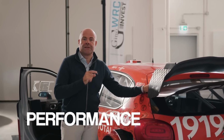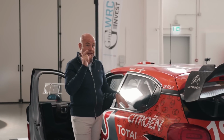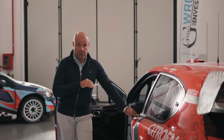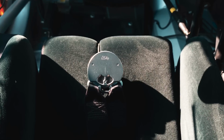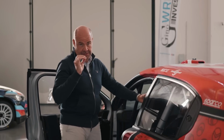The performance level of these cars was huge, a big step ahead of what had been seen since 2016. Much more power. At the end of the era, we were at about 410, 415 horsepower. Huge aerodynamic downforce. But we cannot forget that these cars were also the first ones where the research for the safety of the crew was at another level. We had specific seats fitted in the car with loads of foam to protect the driver from side impact. That has always been something very dangerous in rally cars. And we have a thick foam that was specially studied.